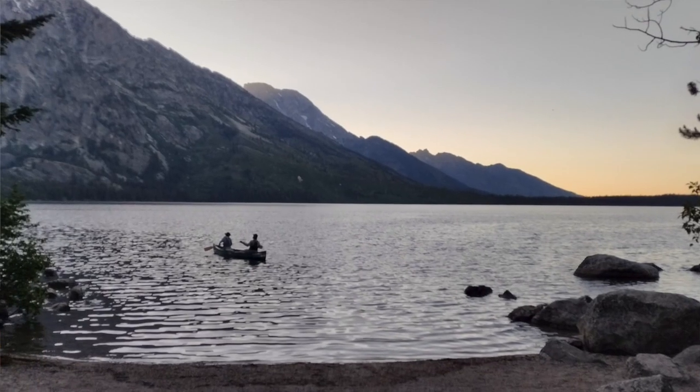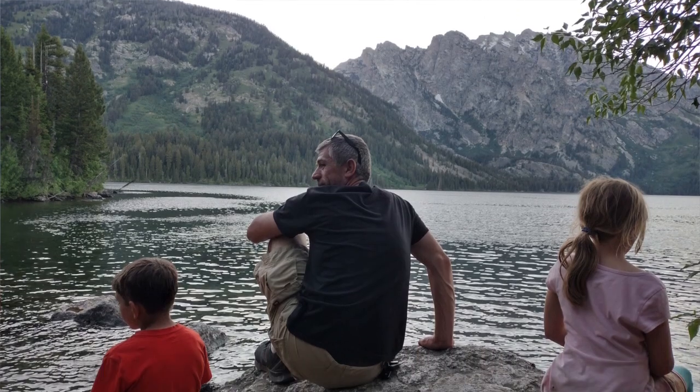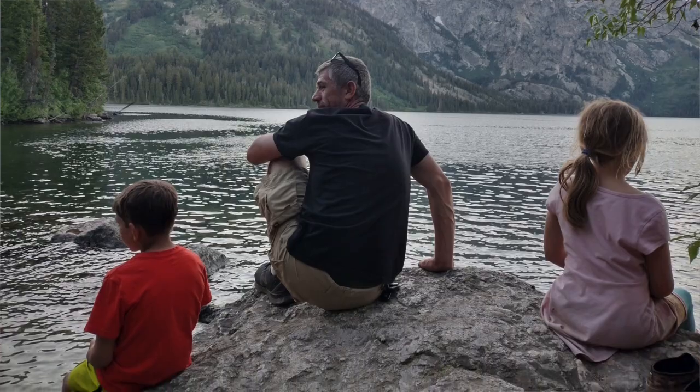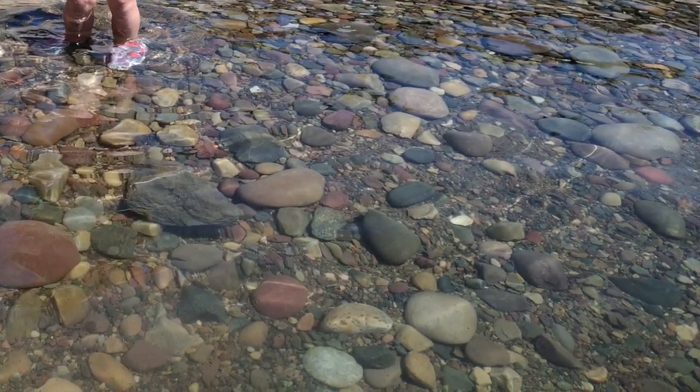We did visit Jenny Lake while we were on our little scenic drive and took some pictures out there. The consensus is that Jenny Lake is clearer than Jackson Lake, but both are phenomenal. They're both very clear.